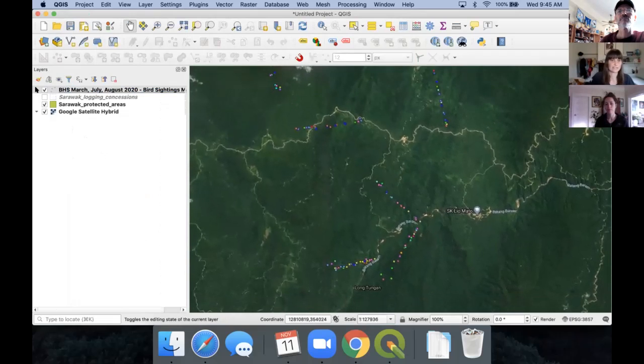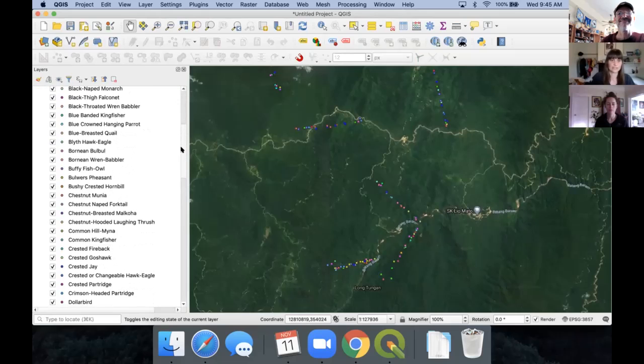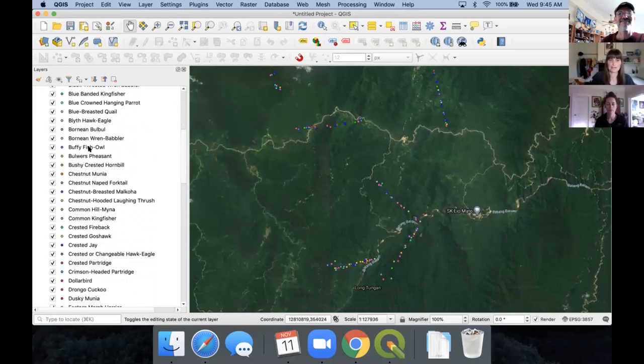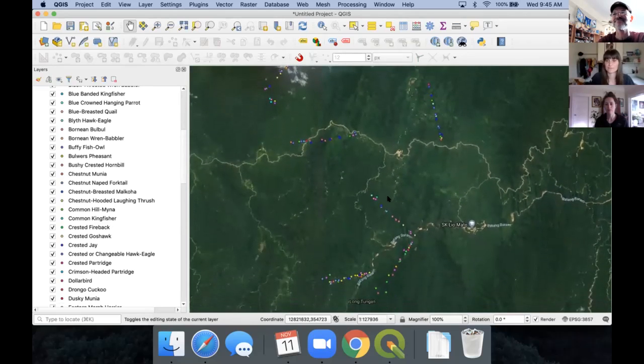And it also means over here, I now have a drop-down menu where they've been broken up into categories as well. So I can go and look and find all of my Buffy fish owls or all of my kingfishers or whatever, which is much more useful than one just big block of red, I think.